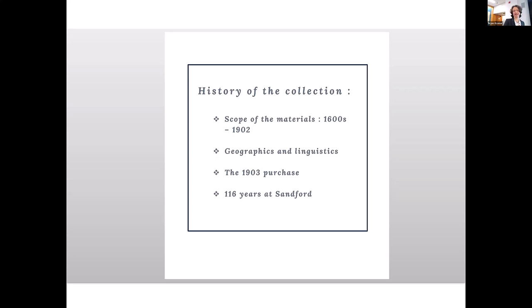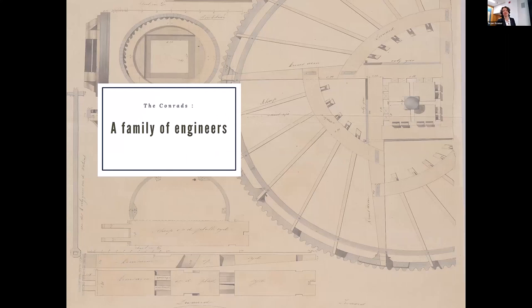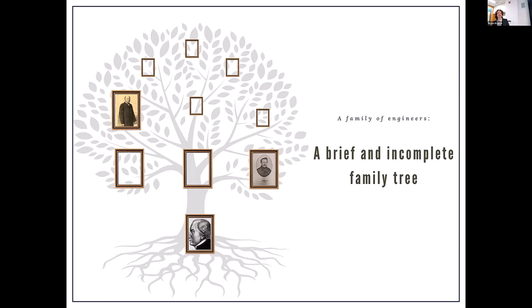As I mentioned earlier, the Conrad Collection represents not a single family's legacy, but rather that of an entire family of engineers. While there were many members actively working in the engineering field, I'm going to be generous and only touch on three of the most frequently surfacing in the collection. First is Frederick W. Conrad.